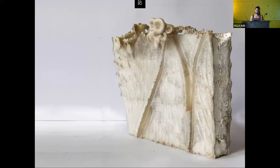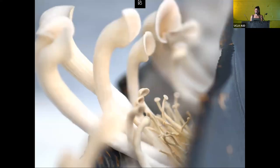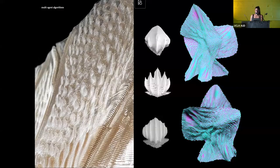And then the mushroom sprouting towards the ends. So computationally, these wall panel systems were designed to mimic reptile skins. Using multi-agent algorithms, these three components in white were utilized to array across the surface, generating that rippled skin. And the purpose for creating that rippled skin is having texture for the mycelium to grip onto and latch onto.